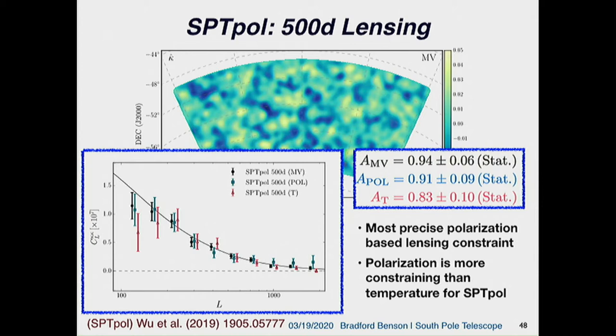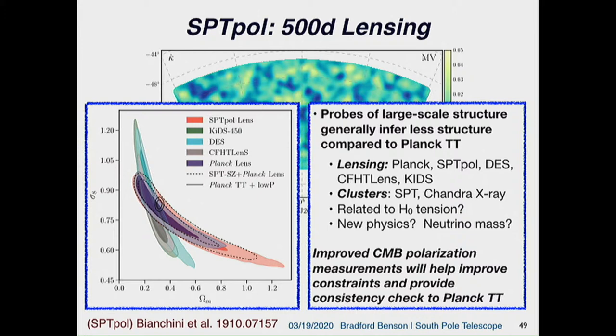So, taken in unison, if you think about all the story that I've told of these different lensing measures, this is showing, again, the sigma 8 versus omega matter plot where this tight black contour here is from Planck temperature. Purple here is actually Planck lensing. Black is SPT SZ lensing.